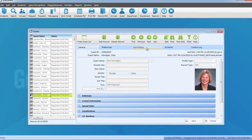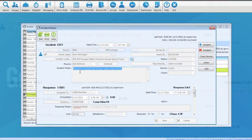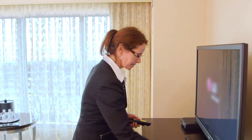And then ultimately, we're linking it back to that guest profile so that we know all those problems that every guest has ever had. And by keeping that information, we are able to better plan for their upcoming visits and make sure if they had problems with their TV last time that we're sending an engineer up before they arrive to make sure that it's perfect for them.